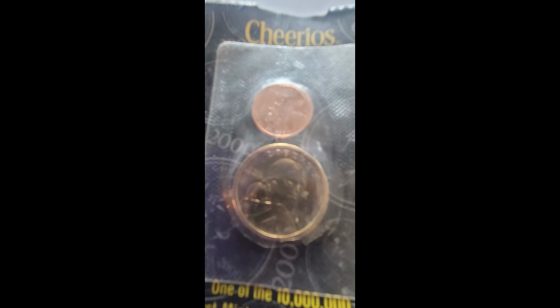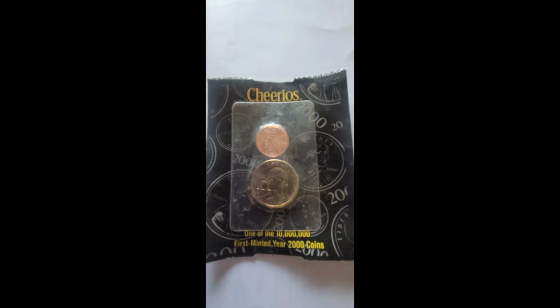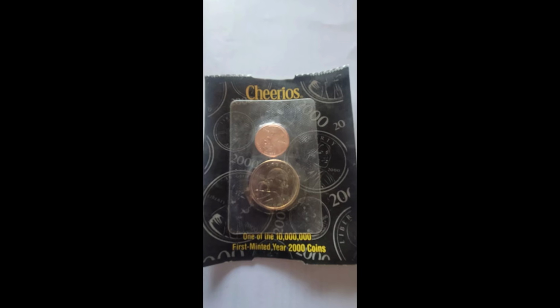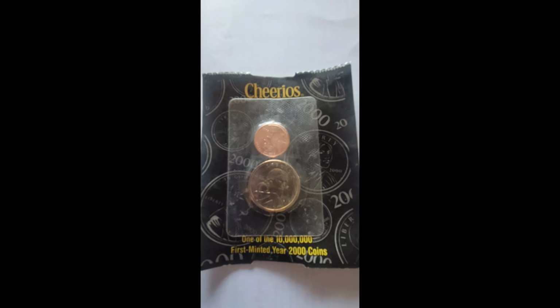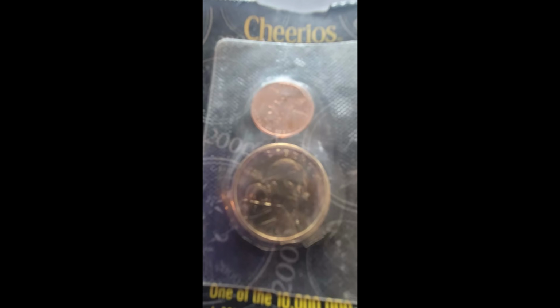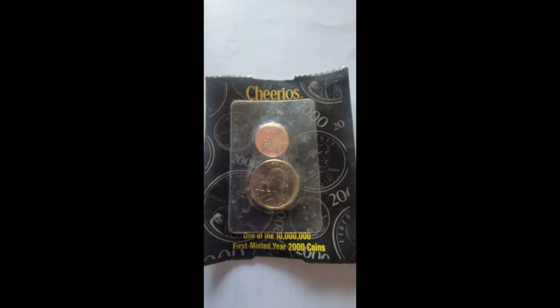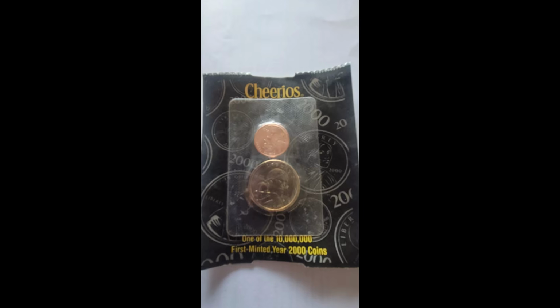So if you did not know, back in the day, Cheerios did a promotion for these coins when they first came out. If you were lucky enough when you bought a box of cereal from Cheerios, there is a probability that you could get what you're looking at right here. This is essentially the Cheerios dollar, and you also have the Cheerios cent coin there. Still with the original COA, certificate of authenticity, on the back. Everything looks relatively original here.